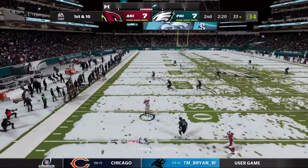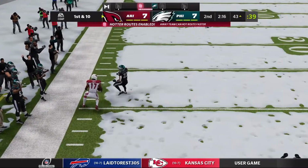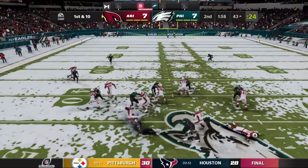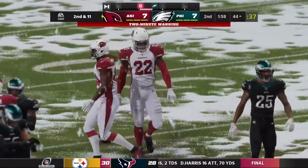And when you start plotting for this drive, when you start thinking to yourself, okay, what are we going to do? You don't go away from what you did before because that worked. But you have to be prepared for wrinkles and counters because you know they'll make some adjustments. And he got blown up, losing yardage on the play back at the 44.